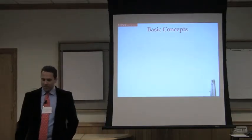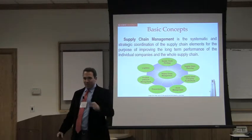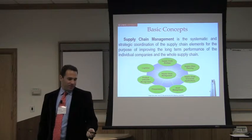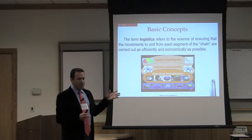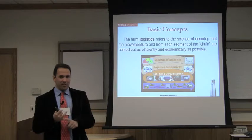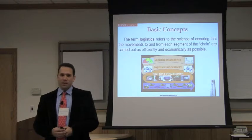In supply chain, we also talk about supply chain management, which means the coordination of all the efforts in that supply chain. And basically, I have a picture right here of the different elements involved in supply chain management. One of those elements is logistics. And logistics is part of the title of my talk. So that's why I had to go all the way to supply chain and logistics right here. Then the other concept is logistics itself. So that is itself a science of ensuring the movement from and to each segment of that supply chain. So it's basically focusing on the movement of either material, information, money, anything that's flowing throughout the supply chain, and being efficient doing it. So that's the key, being efficient in all that supply chain logistics.